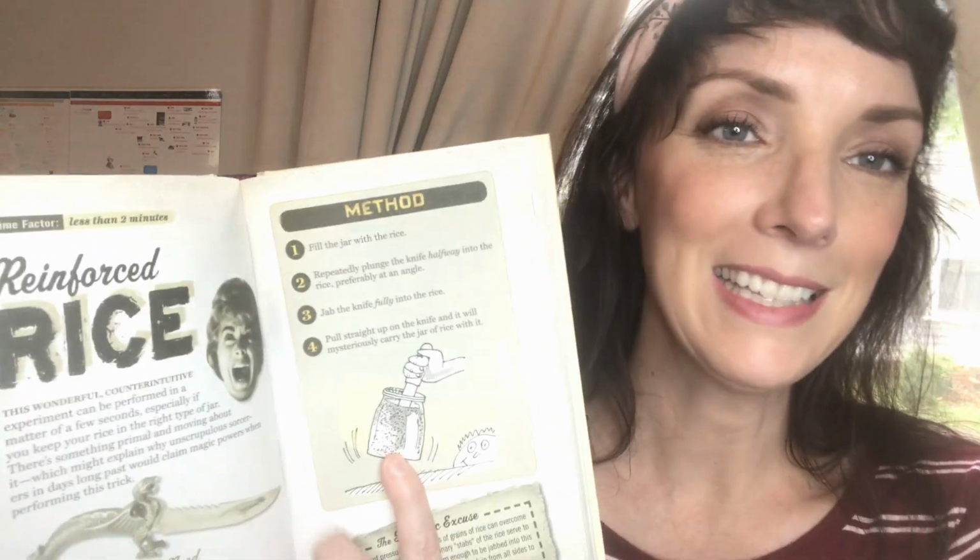This wonderful counterintuitive experiment can be performed in a matter of a few seconds, especially if you keep your rice in the right type of jar. There's something primal and moving about it, which might explain why unscrupulous sorcerers in days long past would claim magic powers when performing this trick. You will need a 1 pint plastic jar, 2 pounds of uncooked rice, or enough to fill the jar, and a sharp knife. Fill the jar with rice. Repeatedly plunge the knife halfway into the rice, preferably at an angle. Jab the knife fully into the rice. Pull straight up on the knife and it will mysteriously carry the jar of rice with it.